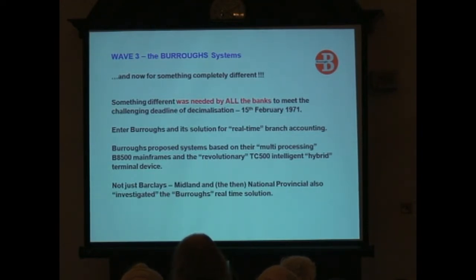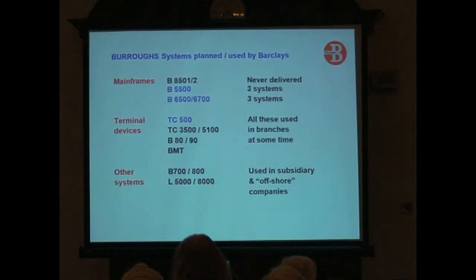What did we use at Barclays? What did we try to use? Well, there were two Model 8500s, the 1 and the 2. Neither of them were delivered.